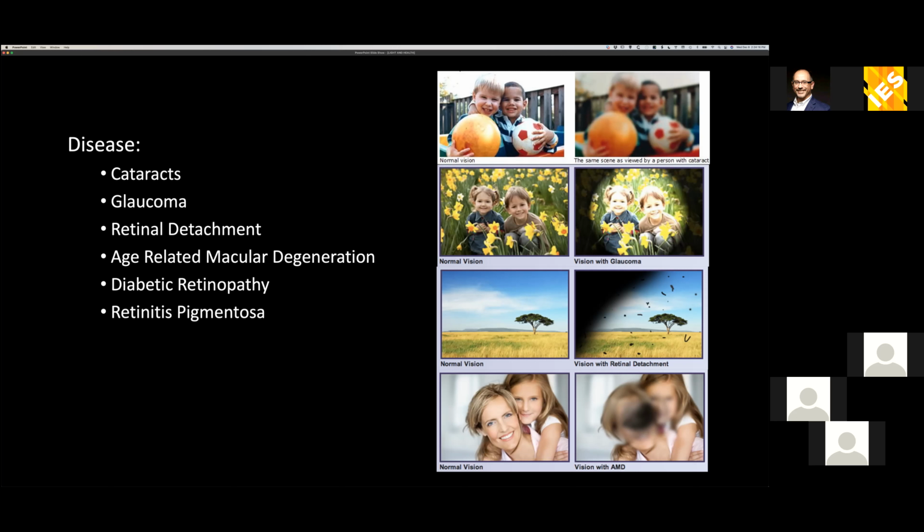And I'll note that things like AMD, age-related macular degeneration, doesn't really have a cure, and is becoming more and more prevalent. Diabetic retinopathy too. Diabetes is exploding all over the world, and this is one of the impacts of that. So all of these things, both the disease-related elements and the non-disease related elements, conspire to do a few things.